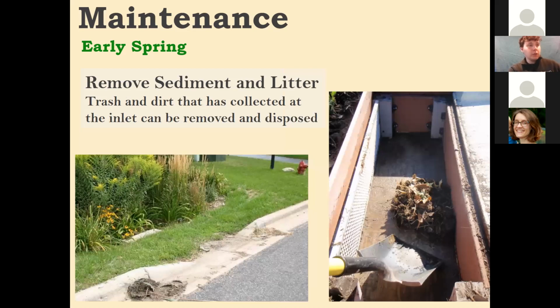Inlet clean out, like Brett was saying, there are some design pieces of rain gardens that are unique and not something that you see just in regular plantings. So this inlet clean out is something that happens in the spring for sure, and then possibly, depending on how quickly your inlet fills up and how much of a load it actually receives, it can be done at another point in the year as well.